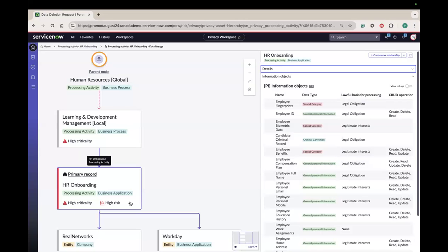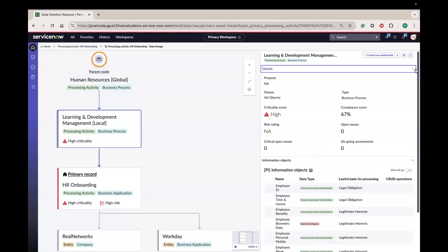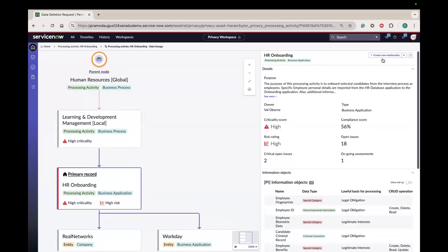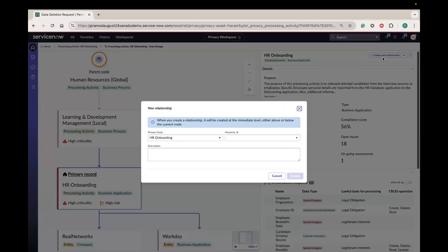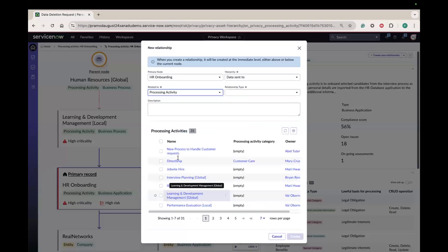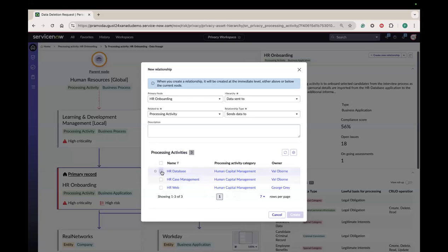Similarly, while you're in this view, not just for the home node, you can click on the other nodes to see similar data highlighted right here. The way you can use this visualization is not just viewing them, but also adding relationships right from here itself. For instance, if I go here to HR onboarding, I can create a relationship or remove a relationship right from here. Clicking on it, I'm going to define the hierarchy as data being sent to and select the data. For the purpose of the demo, I'm just selecting a processing activity and the relationship as data sent to. Let's say I apply a quick filter saying HR, and then select, let's say, HR database as an example.